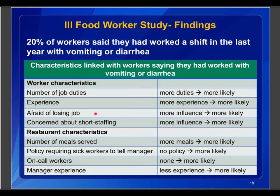Workers who were afraid of losing their job and said that that influenced their decisions about whether or not to work while ill were more likely to have said they had worked while ill. And then workers that had concerns about short staffing, workers who didn't want to leave their coworkers short-staffed, and that concern influenced their decisions to work while ill, those workers were more likely to say that they had worked while ill in the past year.